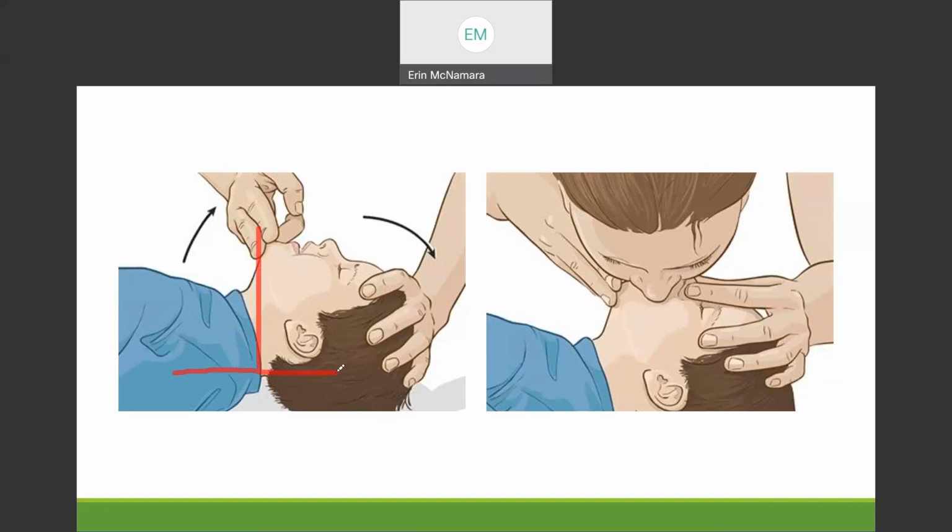You are then going to pinch their nose closed, and you can do that using your index finger and thumb from the hand on their forehead. You're going to create a seal around their mouth using your mouth, and then you will deliver 1 rescue breath. While you're delivering that rescue breath, it should be pretty gentle. You're not putting a lot of force behind it. And as you're doing that, you want to try to look at their chest. As soon as you see the chest begin to rise up, that is enough breath. You can then release your mouth. The air is going to automatically be exhaled, and you'll go ahead and repeat for your second breath.